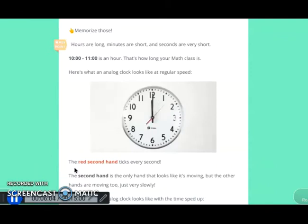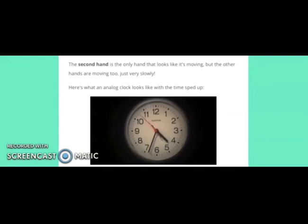Now remember, the red second hand ticks every second, so it's going to go much faster. The second hand is the only hand that looks like it's moving most of the time. We have to really watch the clock to see the others move, because they take a little longer to move. But the other hands are moving too. We don't see it because they move very slowly. The illustration shows the second hand is the only hand that looks like it's moving, but the other hands are moving too, just very slowly.